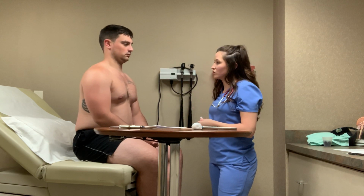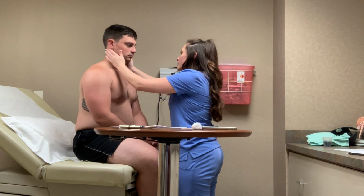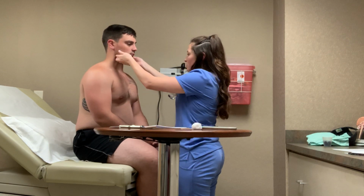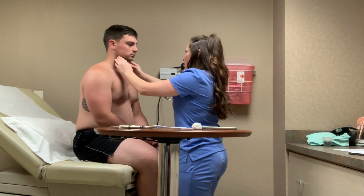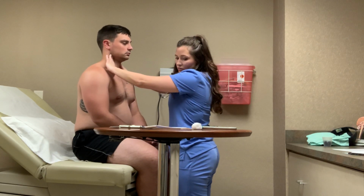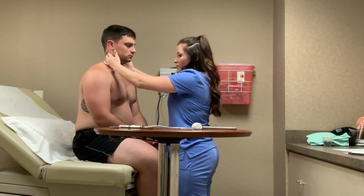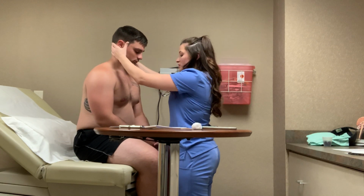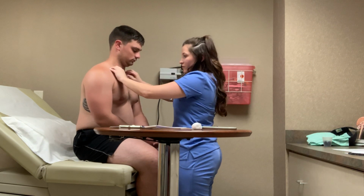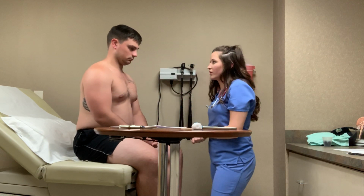So I'm going to feel your lymph nodes: preauricular, postauricular, submental, submandibular, jugular-digastric, your superficial cervical, your deep cervical, posterior cervical, occipital, and your supraclavicular. So shrug for me. I'm not able to palpate any of those, so that's all within normal limits.